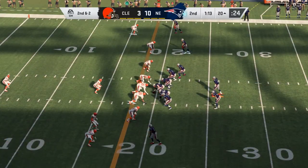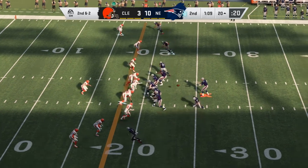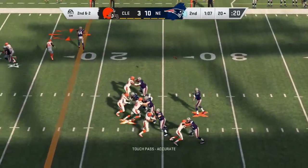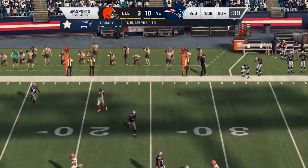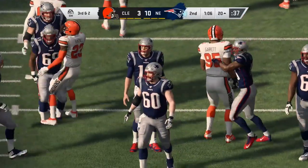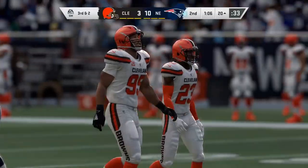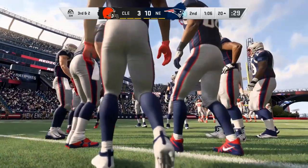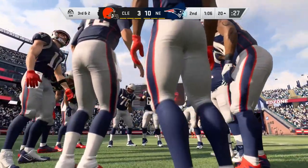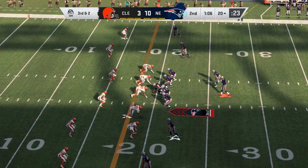Facing a 2nd and 2 after that last catch, good for 8 yards. Brady. Incomplete. Well, partner, so much for the mismatch. How about the guy at the second level, that big linebacker, able to run with the receiver and make a play on the football? After the incompletion, here now, 3rd and 2.